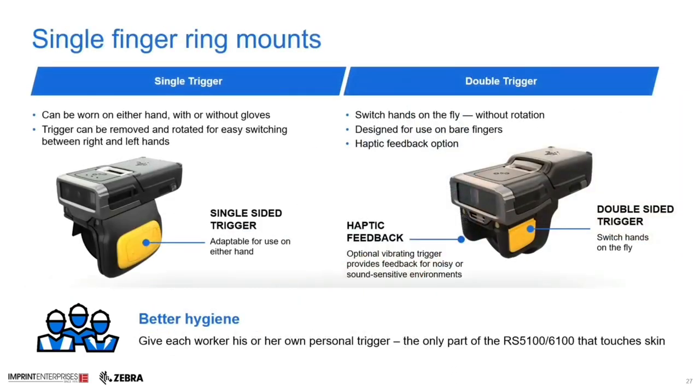On the finger mounts, again, depending on the preferred triggering option, you have a single trigger option that you would trigger with your thumb. And that trigger can easily rotate so that it can be used for either left-handed or right-handed, with or without gloves. On the double trigger, you don't have to do the rotating of the ring scanner. Once you put that on, you have a trigger on each side, so it doesn't matter. You'll put it on your finger and it will automatically disable the trigger that's not being used and only enable the one that your thumb is hitting.